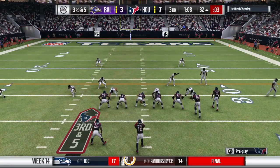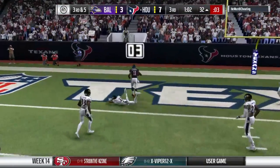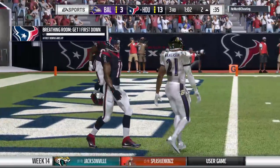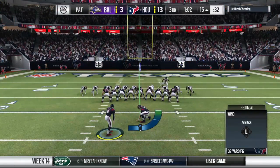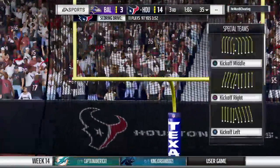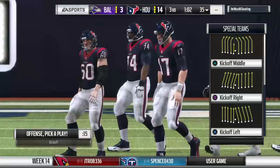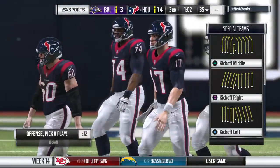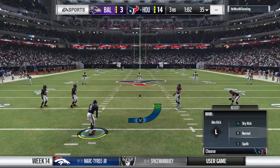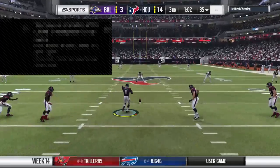The play clock's running down. To throw is RG3. And this is caught inside the 5. Touchdown, Houston. Jalen Strong with his 2nd touchdown of the game and 5th on the year. And the Texans will add on to their lead. And this one's right through to make it a 14-3 ball game. Now it's Novak on. He'll send this one away following the touchdown.